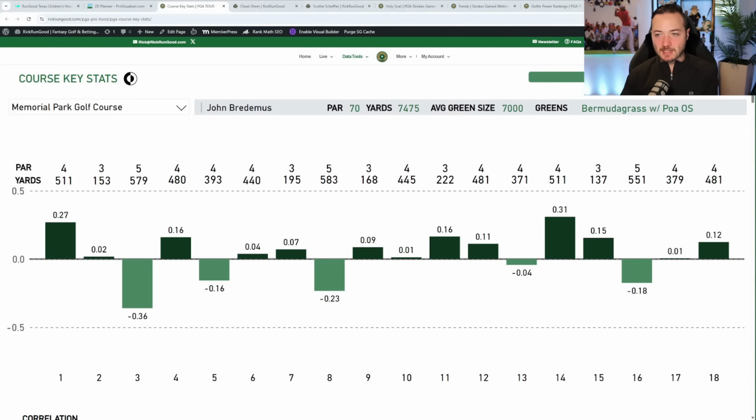Let's talk about this golf course. It's Memorial Park, and remember, they redid this a handful of years back, and it is starting to become a pretty good challenge on the PGA Tour. The length to par ratio, 7,400 yards on a par 70, is always going to keep score to par in check a little bit. It's not an inflated 71 or 72 or something like that. So the score to par is always going to be kept in check.